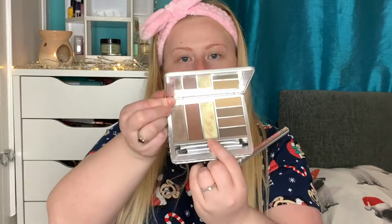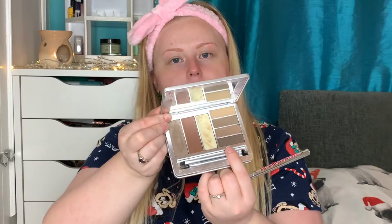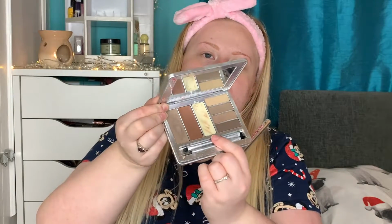I'm going to be starting off today's glow up with 2 Benefit products for my eyebrows. I absolutely love this. This is the Benefit Browsings palette and I have this in light to medium, and this is what the little palette looks like. You get 3 different waxes, 4 different powders and 2 double-ended brushes as well.